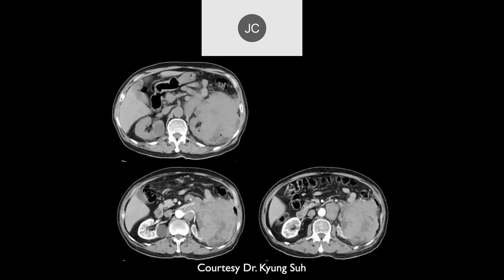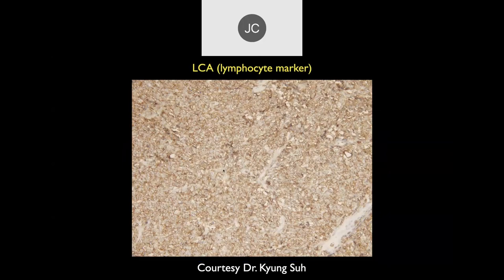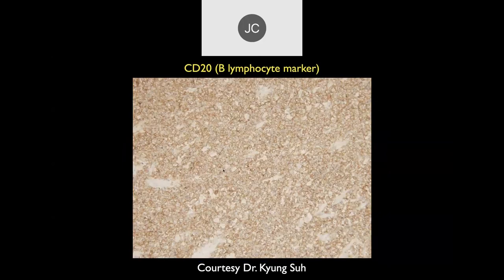Okay. Very large lobular mass coming off of the left kidney. There is necrosis. And this was all lymphoma, with the excisional biopsy.